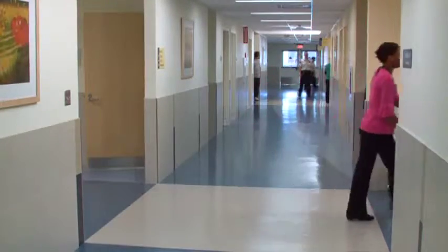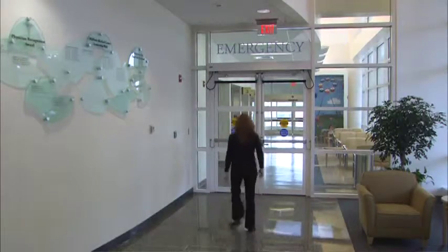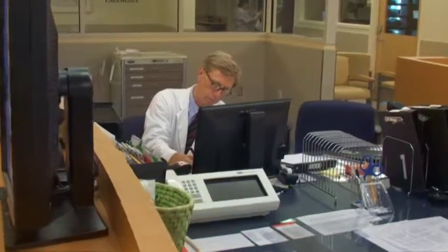In the new ED, we have 3 times the space, 53 rooms, private with doors, to ensure patient confidentiality and privacy. We believe that every patient deserves to be treated with dignity and respect and in a confidential environment. When we looked at designing the new ED, we took into account not only what our patients were saying, what our staff was saying, but best practices as well.